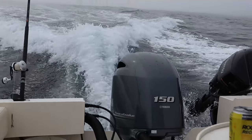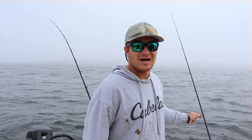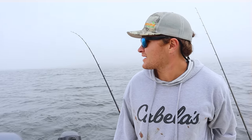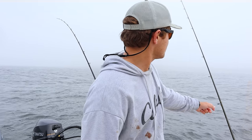So new game plan. What do you think we gave it? 3 hours, like, solid. Gave it a solid 3 hours, got no bites. We caught 1 rockfish, no halibut bites. Thinking about trying a spot where the water might be a little bit cleaner for one more pass for some halibut, but we'll switch gears and try to pick up some rockfish and lingcod now.